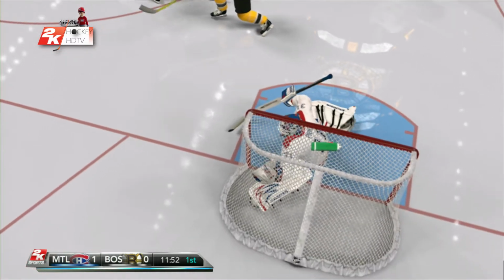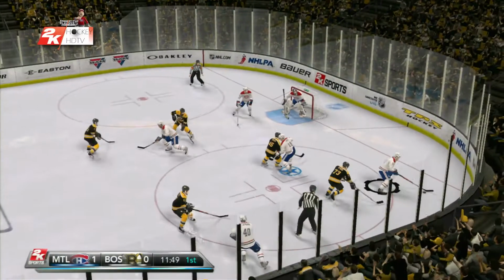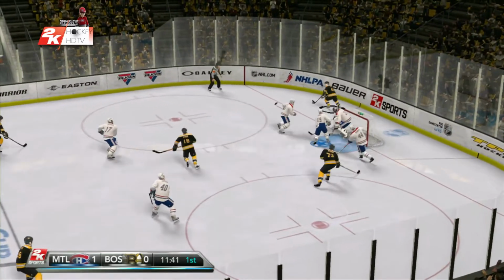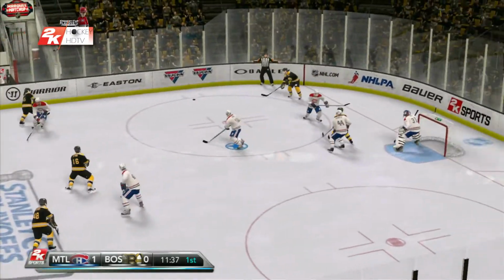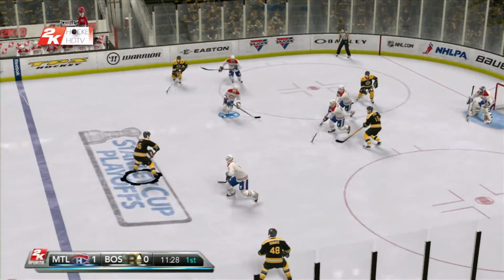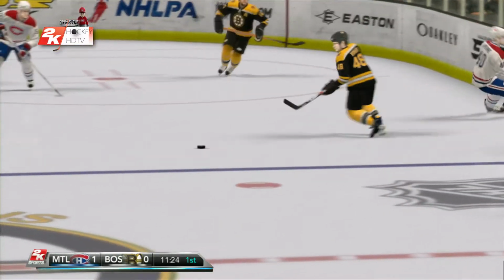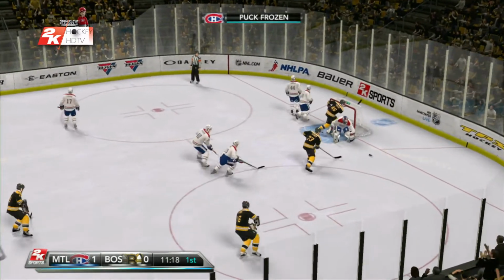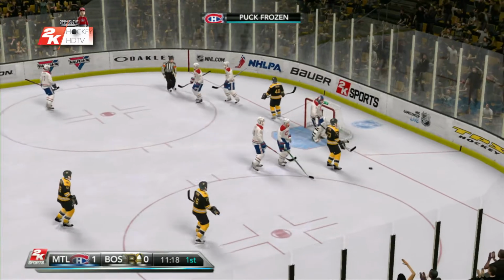Price prepares to protect the left side of the goal. Now Hammerlick with it. Hammerlick is held against the board. Controlling it around back from the corner. Up the left side. Sent back to the point. To the middle. Here's Price. Saves the shot to the right side. Price freezes the puck.